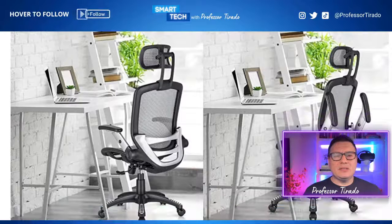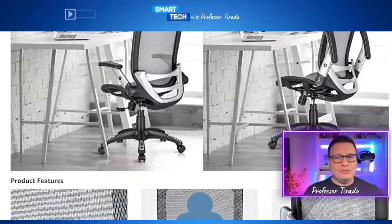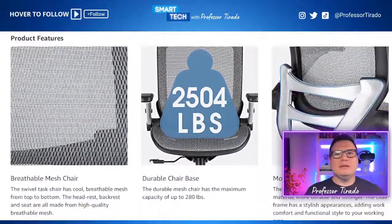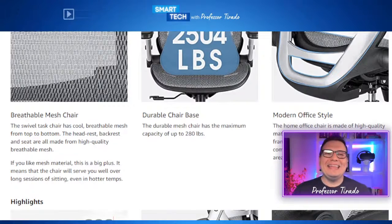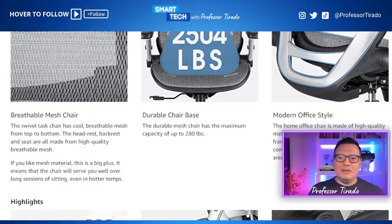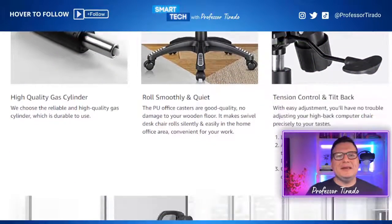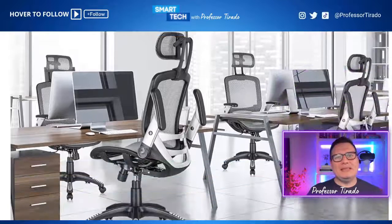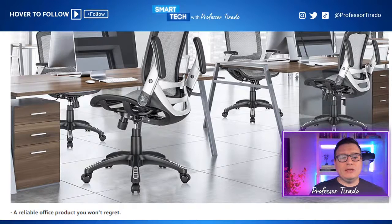Again, the thing I like about this particular product is that it allows you to lift the arms up, so you don't have to worry about having to push or maneuver it in. It holds up to about, I don't know why I said 2,504 pounds. That's a lot. I don't think that's possible. It holds up to 280 pounds. And the fact that it has the mesh design allows for breathability, especially when it's warm. It also has that modern design. It also allows you to tilt in various different ways, so that you can have that comfort when you're sitting in the chair itself. And again, you can actually get this now for $259.50 after applying the $30 coupon. Otherwise, you can pick this up for $289.50.